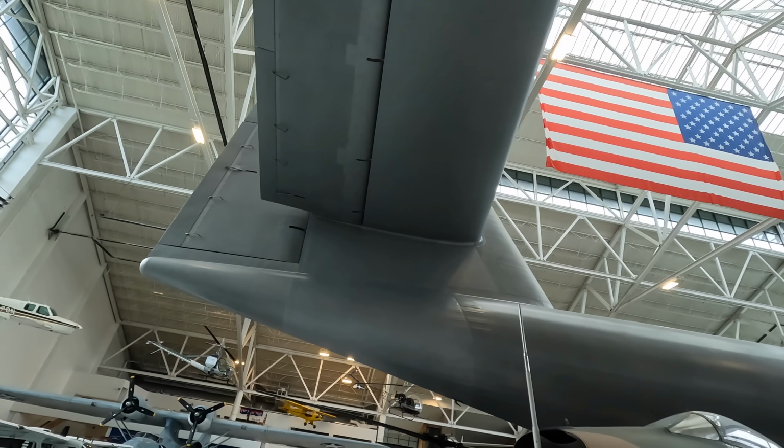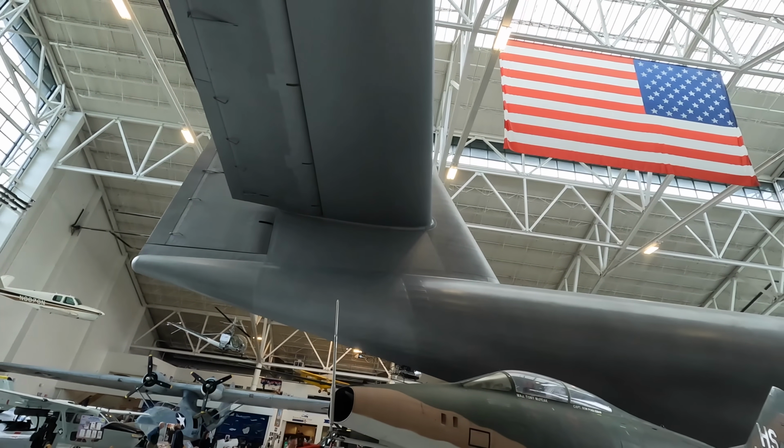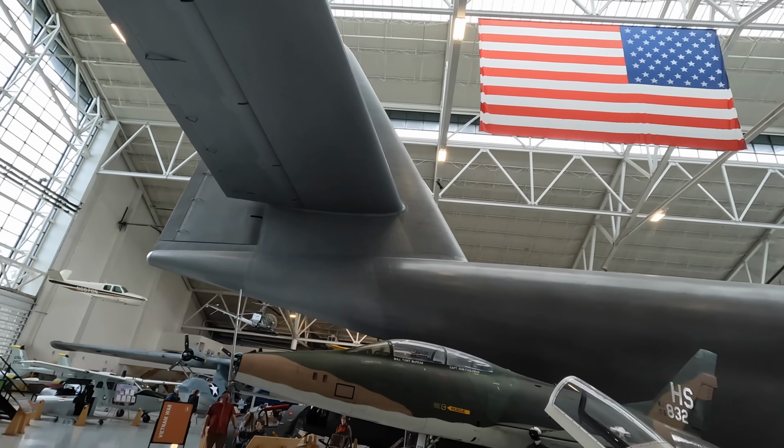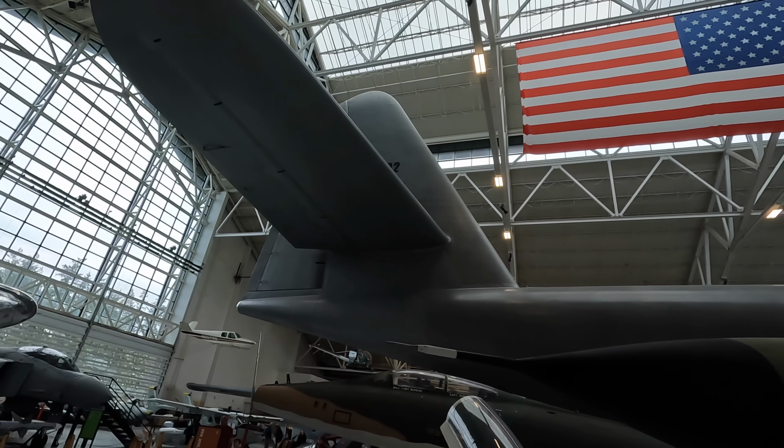It had the world's first hydraulically actuated control systems, because the control surfaces were all massive and therefore heavy, and it would be impossible for a human to operate without any assistance. And we'll see more of that hydraulic system once we get inside.